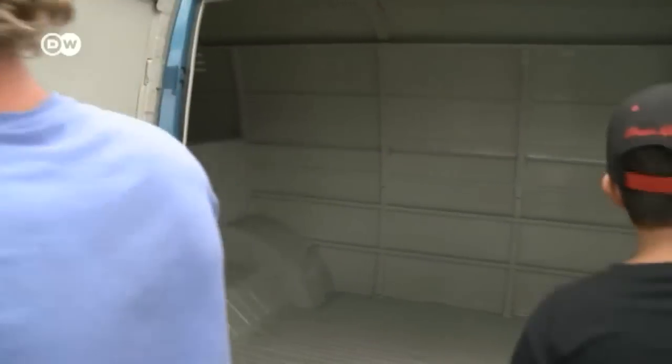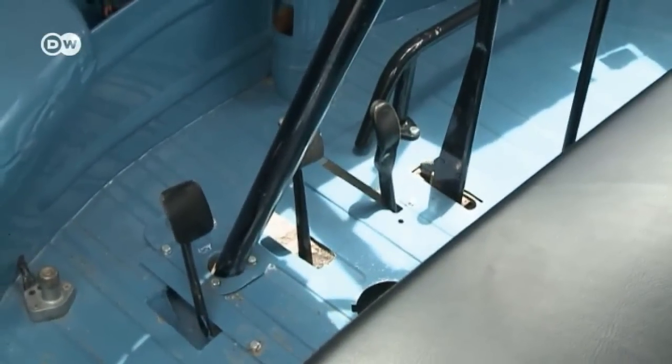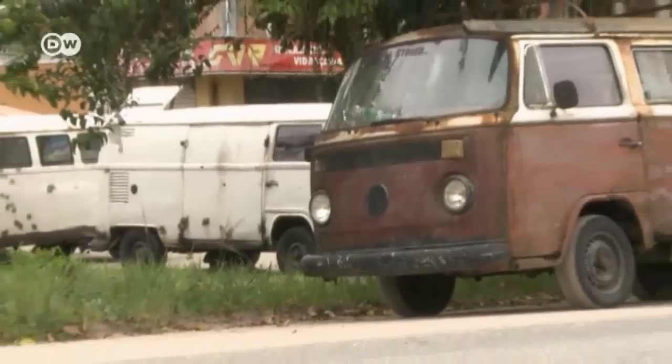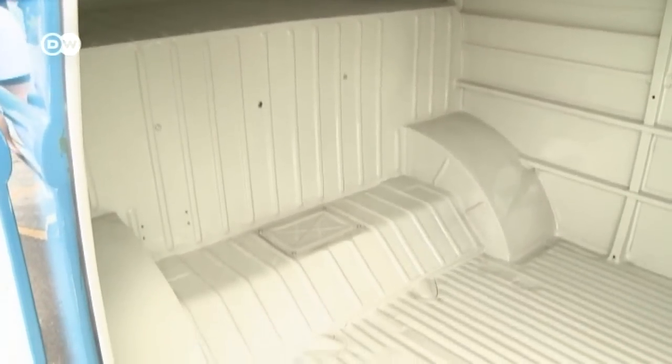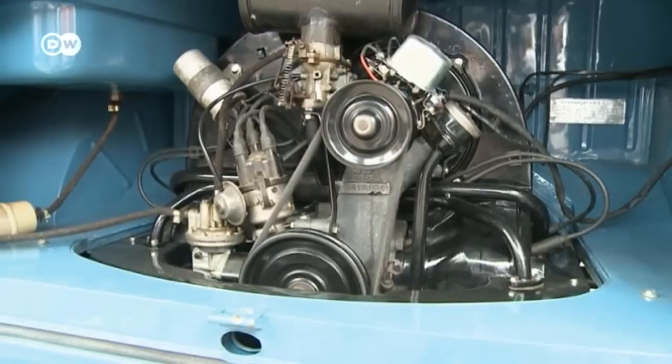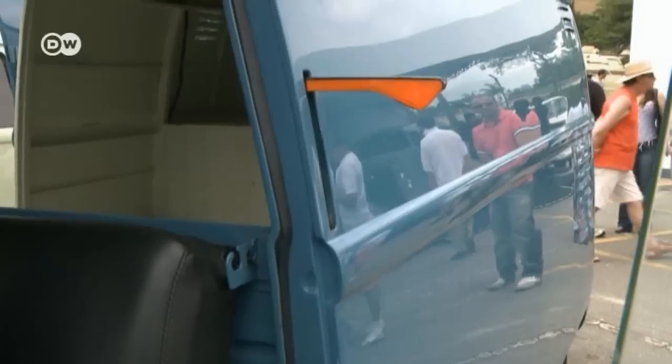Maurizio Augusto Marx is the proud owner of one of the first VW vans ever built. He says his is a 1950 panel van. He found it abandoned in the favelas and spent a year and a half restoring the vehicle with original parts. He replaced the headlights and the engine. He says there are only 4 1950 panel vans in Brazil, and only 36 of them in the whole world.